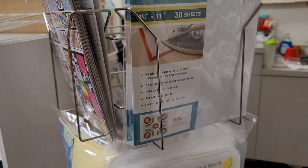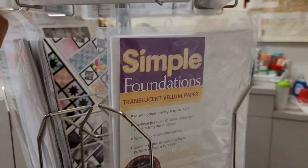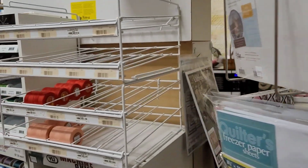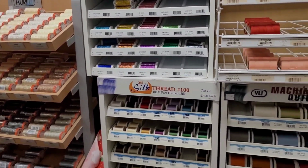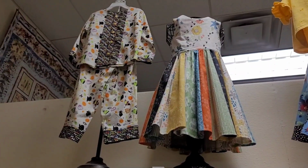So we've got our freezer paper. I didn't know they made freezer paper sheets, which is awesome. Vellum papers for your paper piecing. We've got some more thread back here. Specialty threads, Aurifil. They've got what you need.